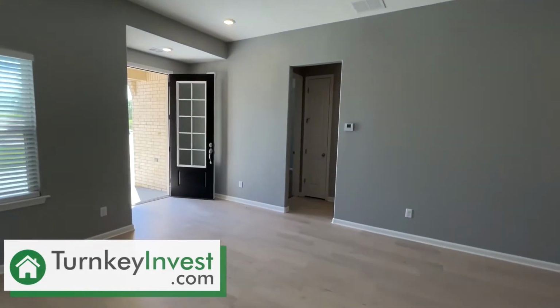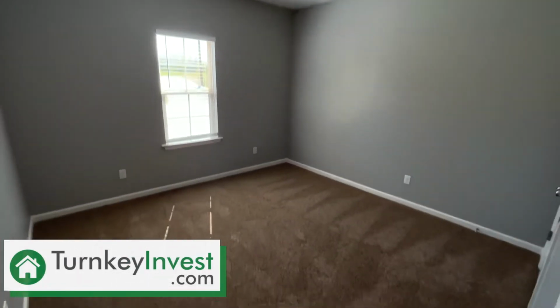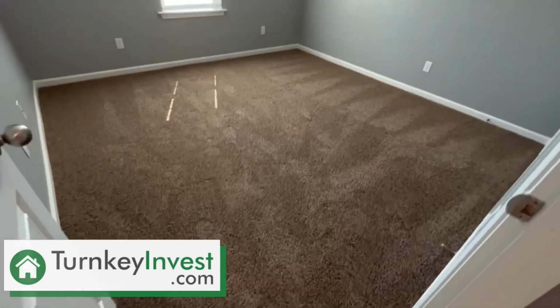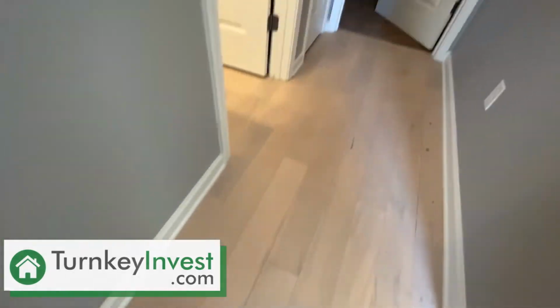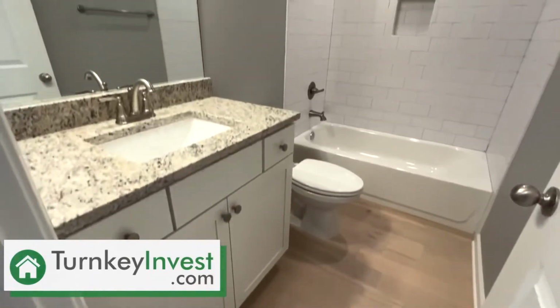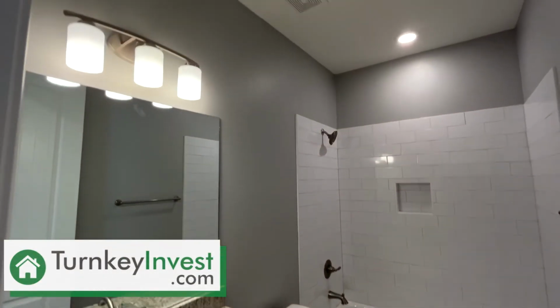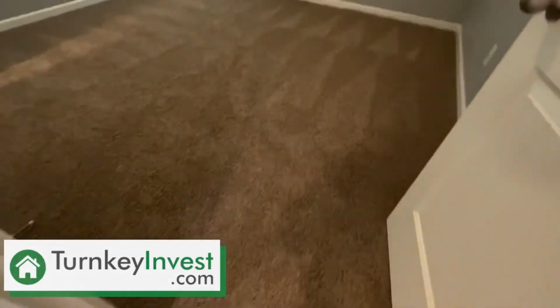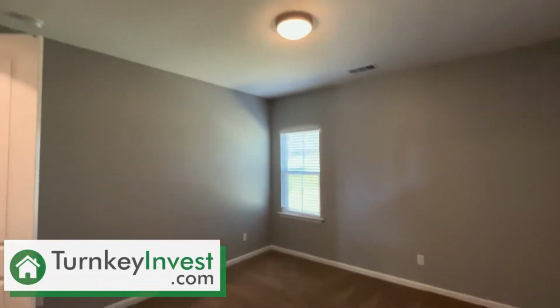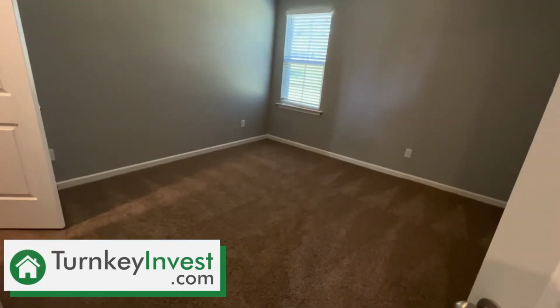So now we're coming to the other side of the home, a split floor plan. Bedroom number 1, very good size. Big enough for a queen size bed, 2 nightstands and a dresser. Hardwood floors taking us to the bathroom that splits these 2 bedrooms. Again, granite countertops, tile showers, and a tub. And then lastly, into the 3rd bedroom on the 1st floor. And that makes up the entire floor plan of the Hedgemore.